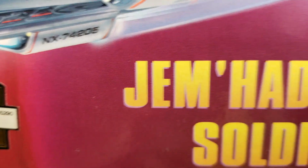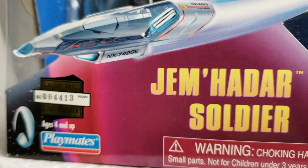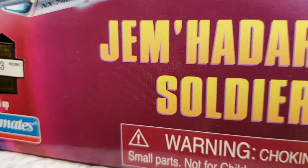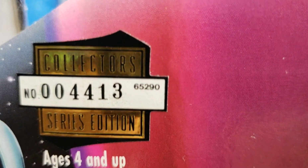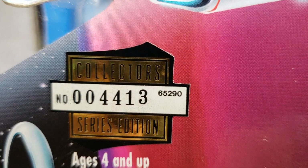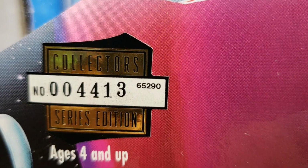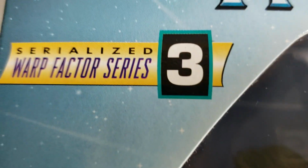Guys, if you're just joining us, welcome to the M.I.B. Master Toy Museum. We're hanging out here in the museum, looking at our Playmates Jem'Hadar soldier. And very collectible. As you can see, we have number 4,413 in the collector series edition. And this is the serialized Warp Factor series.